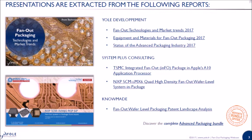Okay. Another one, I guess this one also is for you. Will Samsung go to FO for their next application processor?